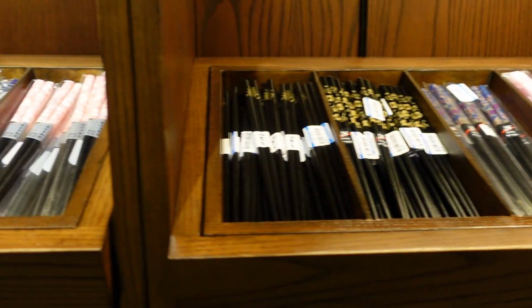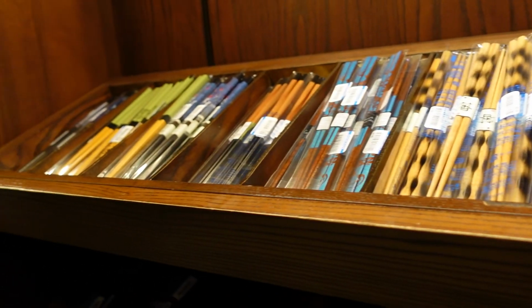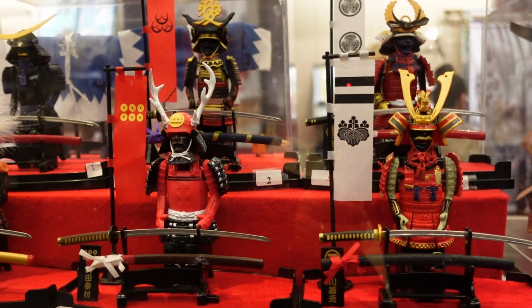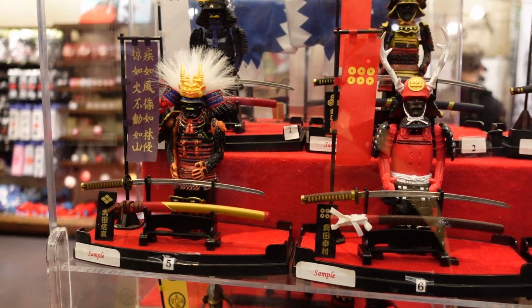It's like having your favorite fork or spoon at home. They're very cool. There's some bright pink ones. Very bright pink ones. We saw the ninjas on the other side. These are the samurai with their swords. They're a bigger, longer sword in the sheath. They're pretty cool.